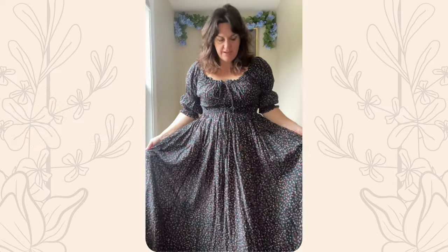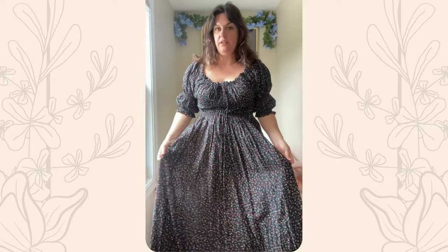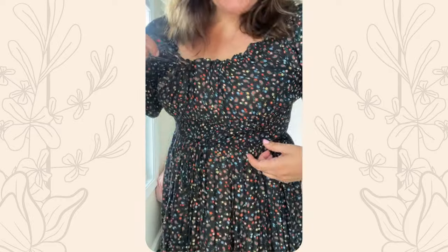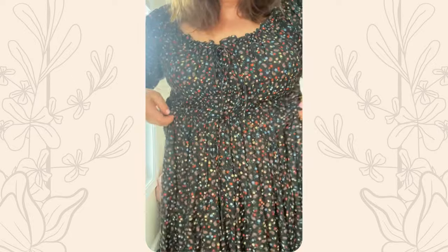The next dress that I have on is the Ischia dress in Knight Songbird Paisley. The Ischia dress is one that Doen continues to re-release in different colors and patterns. It is a little different from the Kaira dress, but they have some similarities. It has the drawstring at the bust. It has the drawstring at the waist, which again is also elastic. So the sizes do have a lot of give. It's another one that you can wear on or off the shoulders.